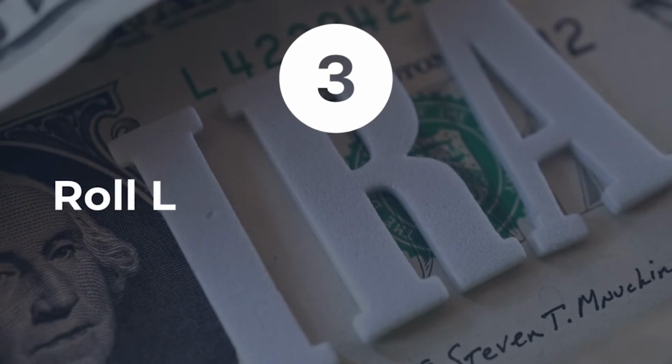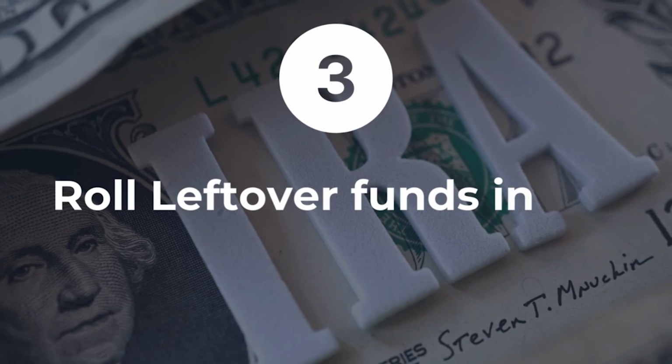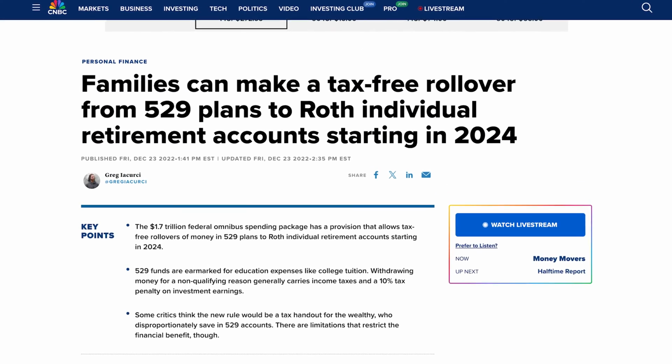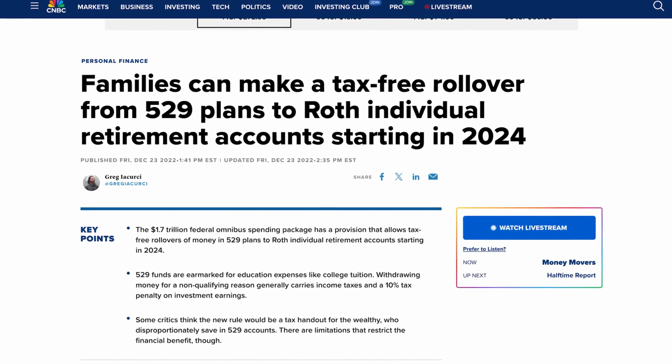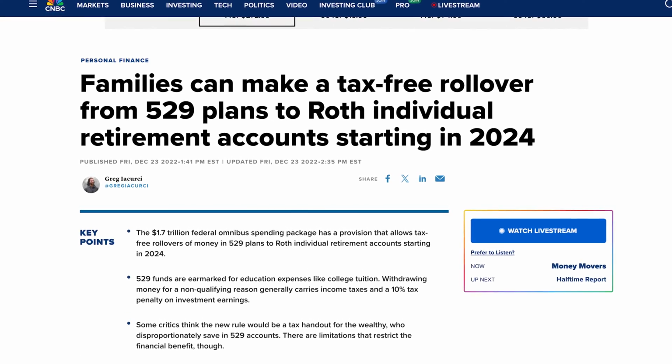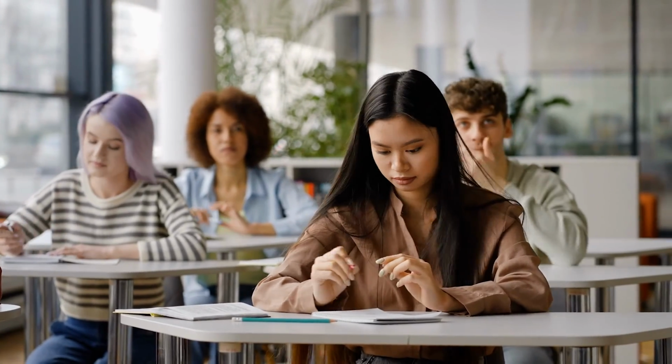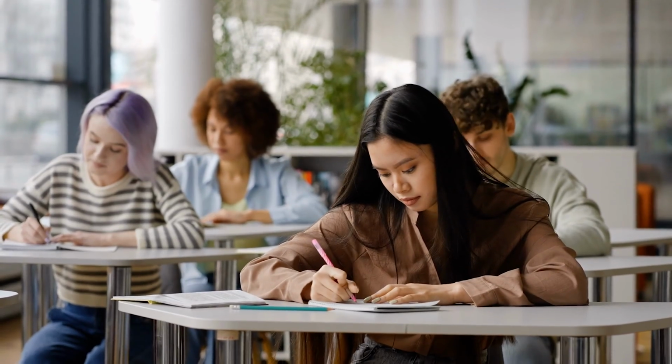Number 3, and the big one, roll leftover funds into a Roth IRA. Thanks to Secure Act 2.0, from 2024, leftover 529 funds can now be rolled over into a Roth IRA free of penalty or tax. It is a huge potential benefit for the beneficiary of the 529 if you consider the funds to be theirs. If you consider the funds to be your money, then this doesn't make sense as a withdrawal strategy. And there are a couple of limits on the strategy.